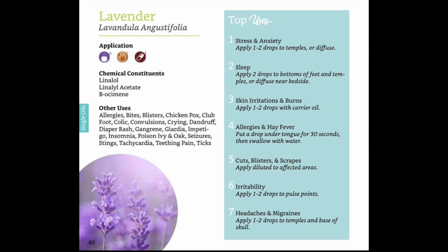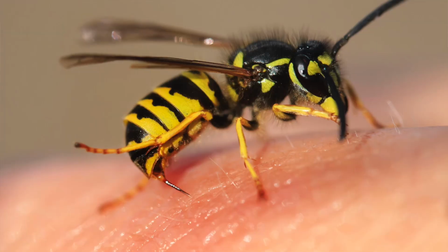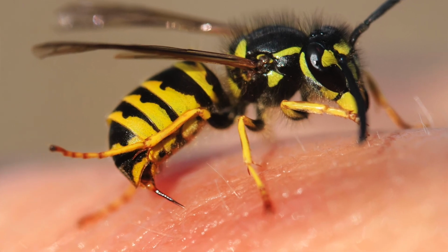Lavender essential oil is like a superhero for your sinuses. It stops histamine in its tracks, and it tackles that runny nose, itchy eyes, and hives. Plus, it's fantastic for calming down after a long day or dealing with burns, cuts, sores, and bee stings. That is a multitasking powerhouse.